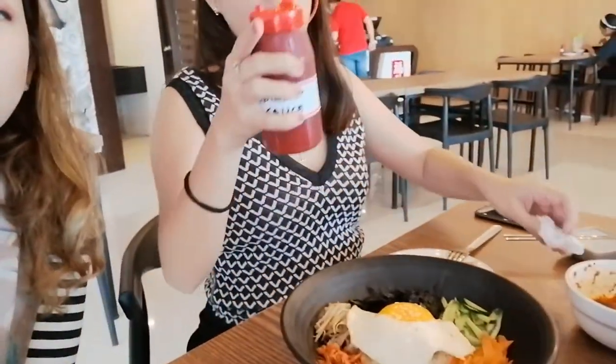So this is the bibimbap. And they have a separate container for the sauce. Usually the sauce is just the gochujang.